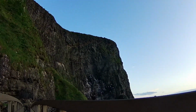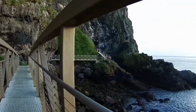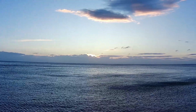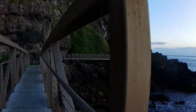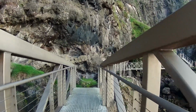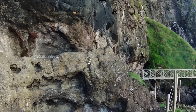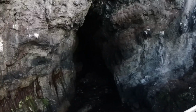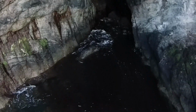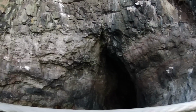Look at that there, the mountains and all, folks. Absolutely breathtaking scenery. Look at it, beautiful. Yeah, folks. So we're on this floating bridge here at the minute. That cove in there, cave, beautiful. Wonder how many parrots landed in there in the day.